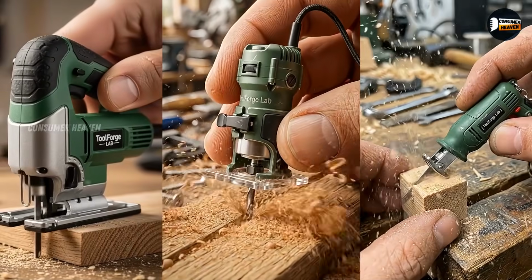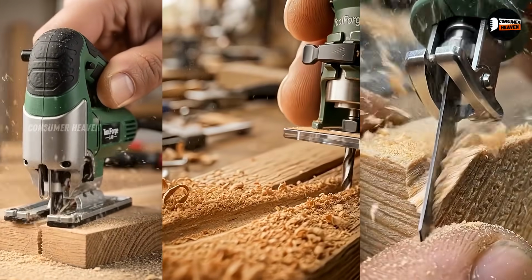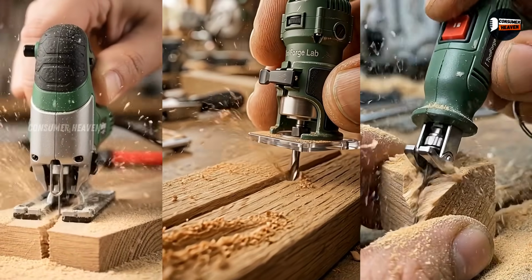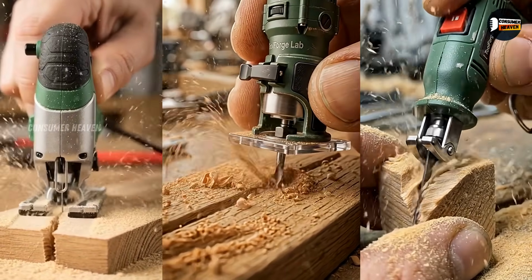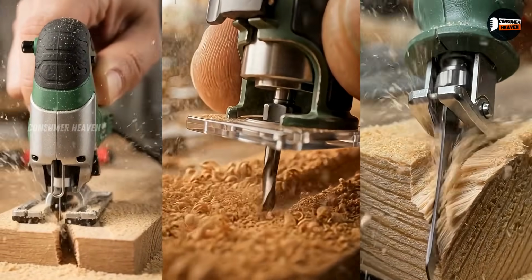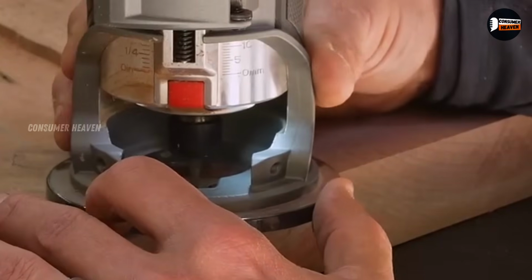Still struggling with rough cuts, wasted time, and tools that slow you down? These 30 trending woodworking tools on Amazon for 2026 are built to fix that. Cleaner cuts, faster builds, and pro-level results without the frustration. Some of these tools are absolute game changers, and you probably haven't seen them yet.